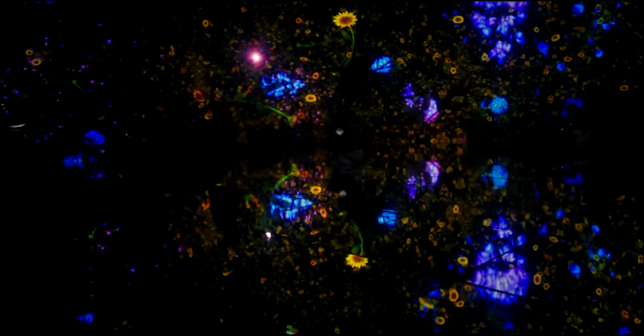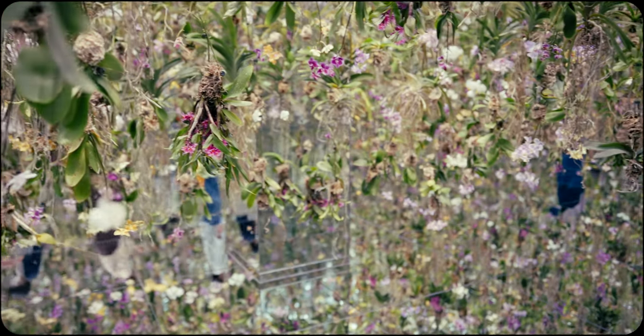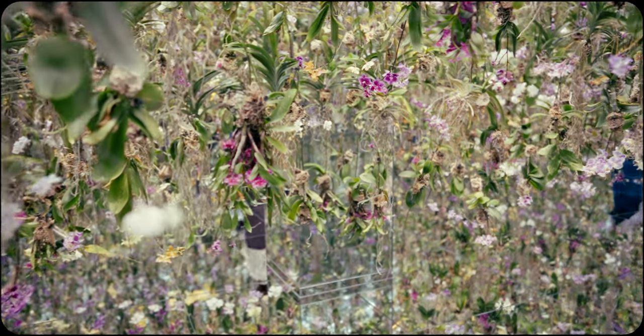But overall, if you're comfortable managing these aspects, this exhibit offers a unique experience that I've personally enjoyed multiple times. And when I have friends visiting Tokyo, especially those who are new to Japan, it's an easy recommendation for those interested in digital art experiences.